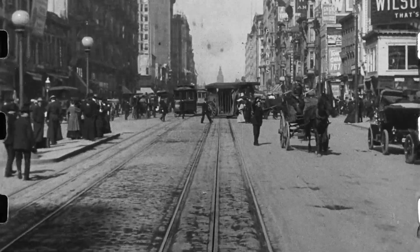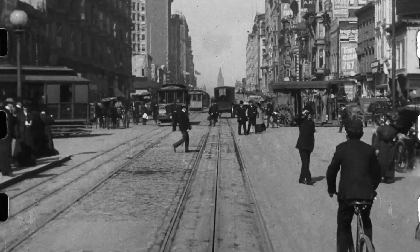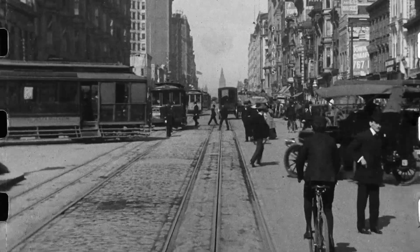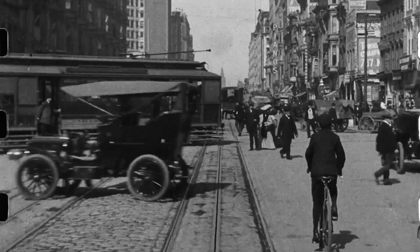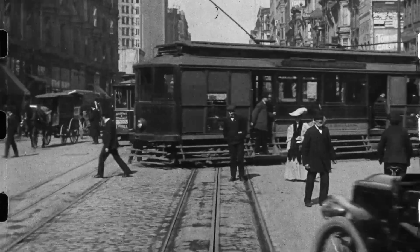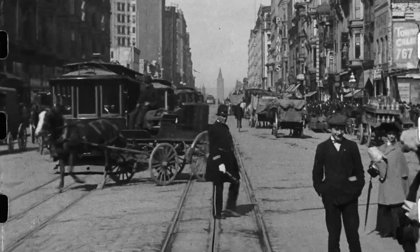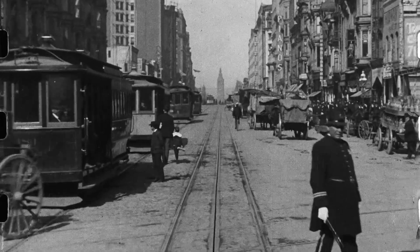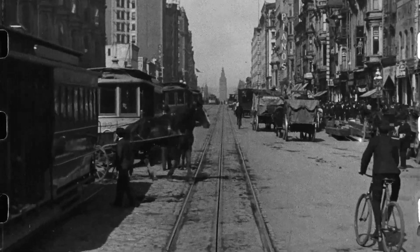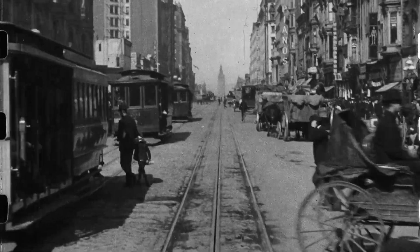Every image tells a story, but every image also has its own story, of how it was made and why, and of what happened to it next. This is an actuality film produced by the Miles brothers, early pioneers in this popular genre. Their film studio was right here on Market Street, and would soon be destroyed.